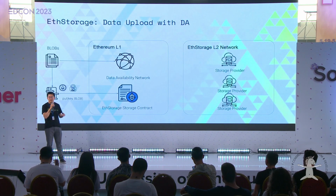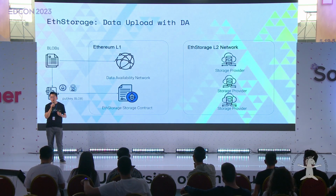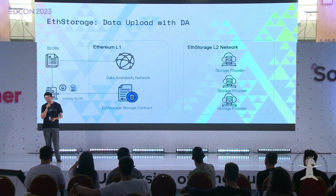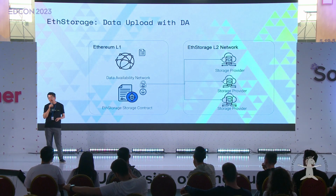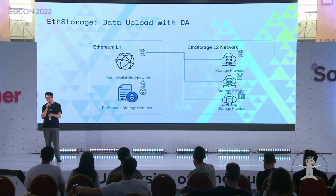After data is uploaded with the DA, here is an example of how the user interacts with Ethereum Layer 1 and uploads the data to EthStorage. The user will submit the blobs to the network, and when the blob is on chain, it is able to access the corresponding data hashes, which is enabled by EIP 4844. The corresponding storage provider on the layer 2 will be notified and download the corresponding data, or binary large objects, on the local nodes.